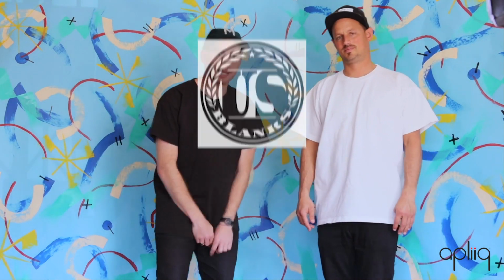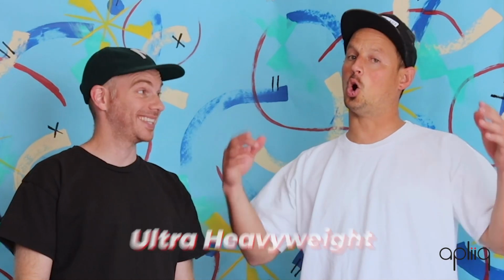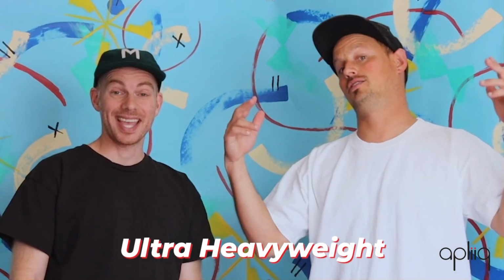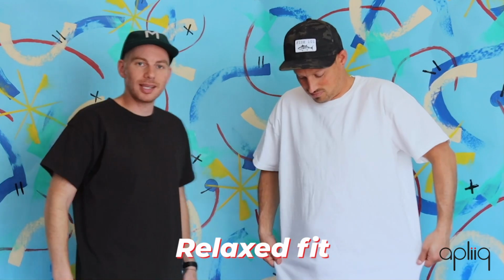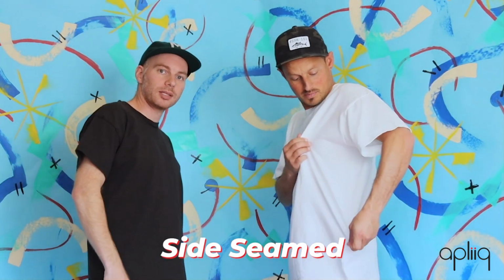We are made in America with US blanks. This is the 3210. And it is an ultra heavy weight t-shirt. 7.2 ounces. This thing is basically like wearing a t-shirt sweatshirt. It is heavy. And it's pretty loose. I'm wearing a medium. Ian has a large on. It's a big fit, but it's got the side seams, which is cool. It's different. It's not the traditional tubular that we're seeing from a lot of these streetwear products.